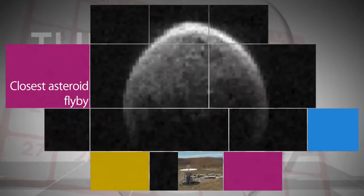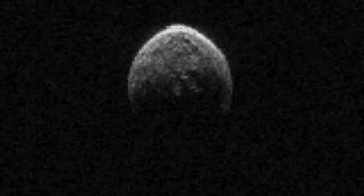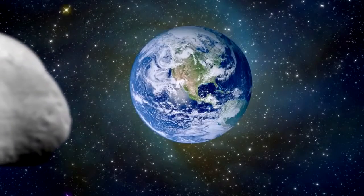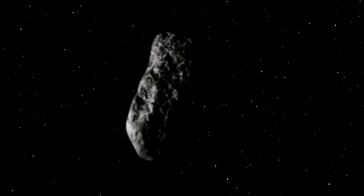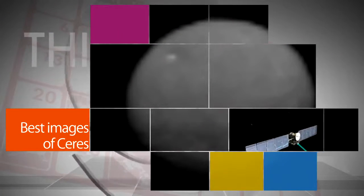These animated radar images captured with NASA's Deep Space Network antenna at Goldstone, California, show asteroid 2004 BL-86 during its close flyby of Earth on January 26th. The images also show the asteroid, which is about 1,100 feet across, has a small moon that is about 230 feet across. The flyby, about 745,000 miles from us, is the closest a known asteroid this size will come to Earth until 2027.